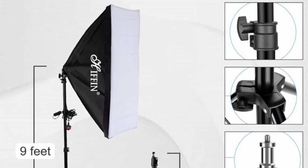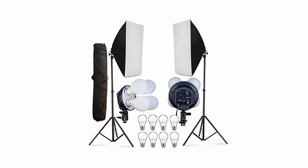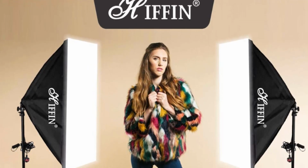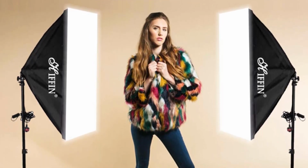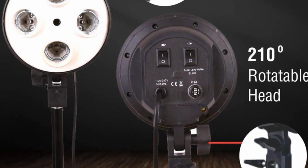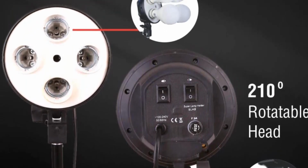It also comes with two adjustable light stands that can be folded to 36 inches or expanded to 96 inches, to help you use it better. Suitable for various photography, the HIFFIN softbox is ideal for YouTubers, filmmakers, and general photography including portraits, group shots, glamour and product photography. This softbox is lightweight and easy to set up and take anywhere you want.